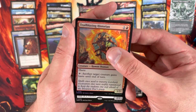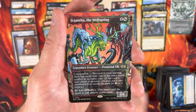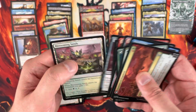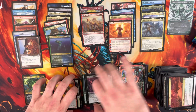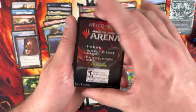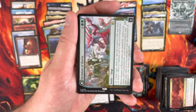All right. Trailblazing Historian. Grafted Butcher as the rare. Gigantha, the Wellspring as a Multiverse Legend companion. God, that feels like you pull a couple and you're like, okay, this is fine, and then after that you're like, please stop. I don't want any more. I'm good. If I wanted these, I would just go back to Ikoria. I would just open Ikoria again. And it's a bummer because the art is really good. It's just overkill. Having all 10 of them seems unneeded. All right, Injector Crocodile is a foil common. Hey, there you go. That's one of those rares I'm talking about.